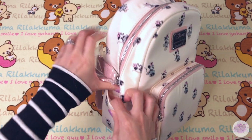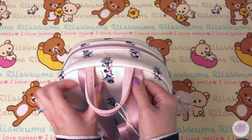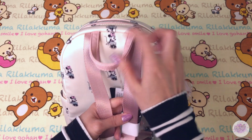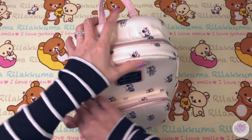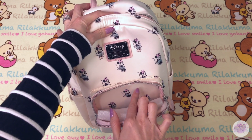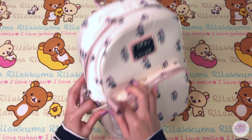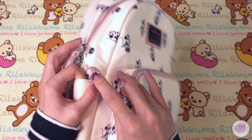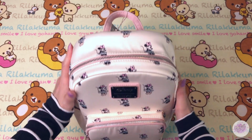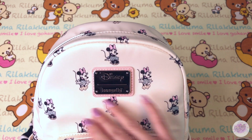Everything is so beautiful. There's pockets on both sides. We have the same kind of satiny finish on our straps. It's a very beautiful pink tone. I love it, love it, love it. Same over here. On this side, we have a continuation of the Minnie print. And if you look at the zippers, there is a little bit of an opening, so if you want to stick your finger inside and be able to open and close, it makes it a lot easier. And here we have our Disney Loungefly logo right there.